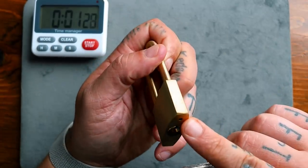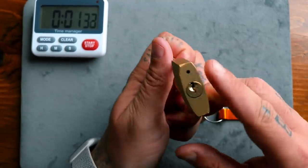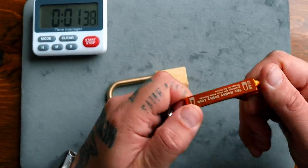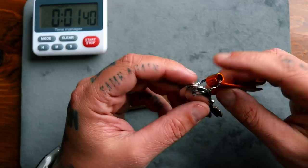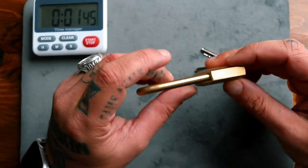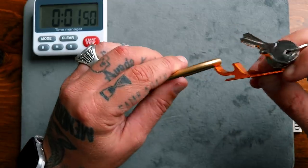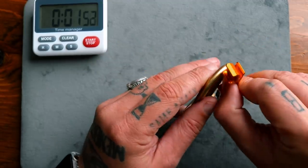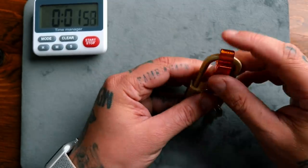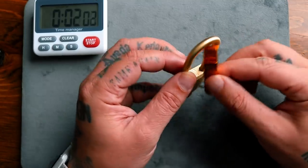There's also this little hole here. I believe every lock has this kind of little hole, so not too worried about that. Let's have a look at this. Does this come apart? Is there an extra tool? No. Yeah, okay. I don't know what to do. What is this? Huh?